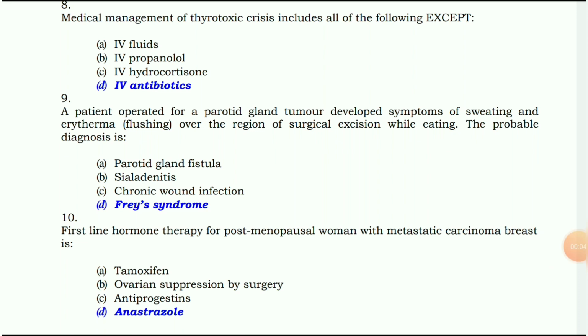Next question, a patient operated for a parotid gland tumor developed symptoms of sweating and erythema flushing over the region of surgical excision while eating. The probable diagnosis is Frey syndrome. Next question, first-line hormone therapy for postmenopausal women with metastatic carcinoma breast is anastrozole.